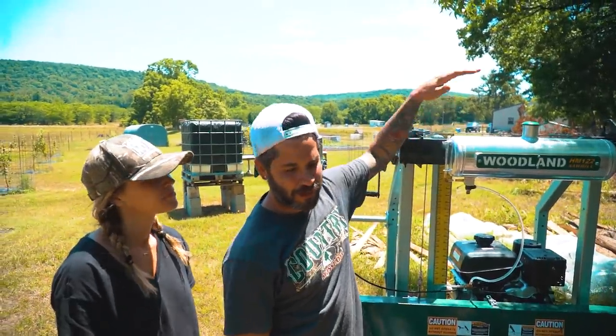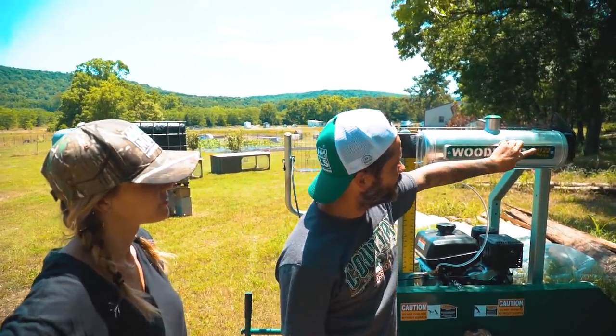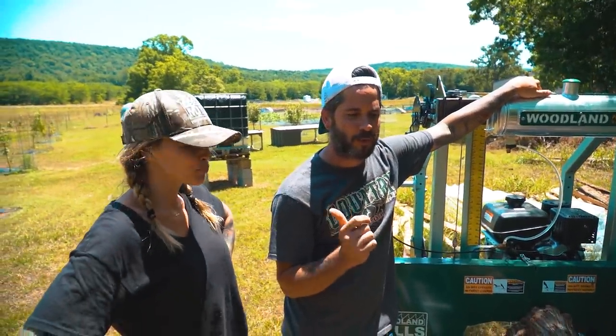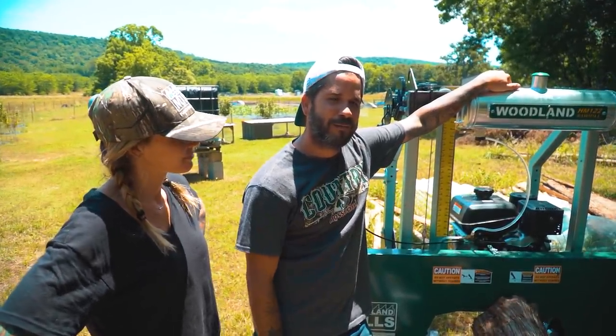Alright guys, so now we are over here at the sawmill and it is the awesome Woodland HM122 if you guys are interested in this. But Melissa has not used a sawmill, so we're gonna kind of walk her through it, how to turn it on, all that stuff, and see if we can't mill up this log real quick.